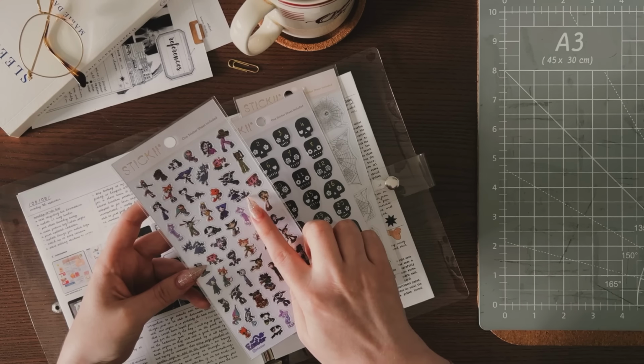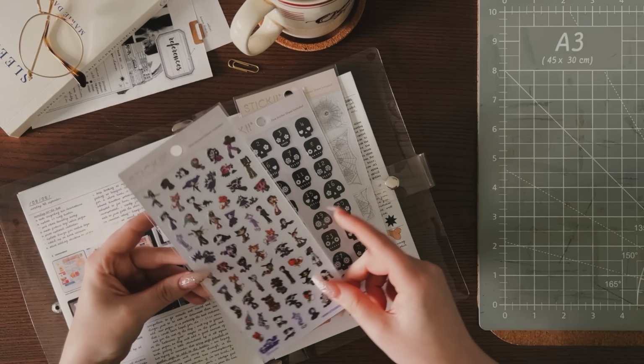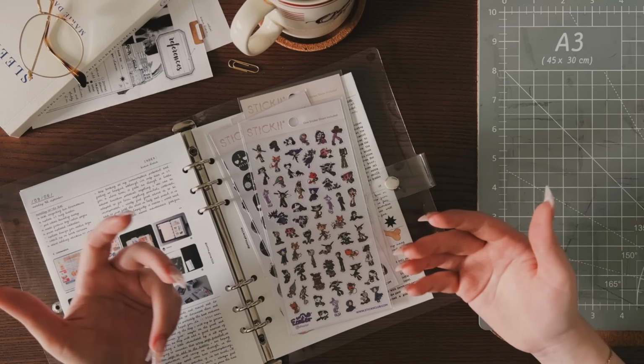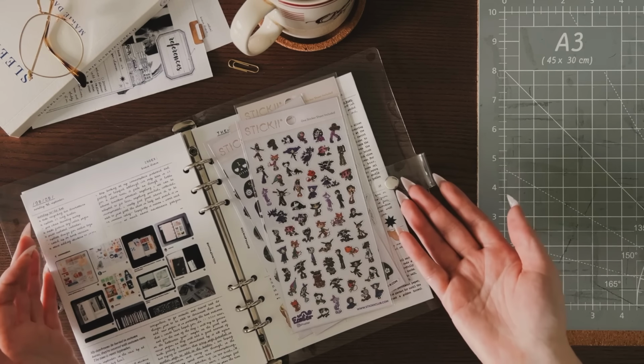Look, that's me and Wednesday. That tiny little creature and the girl. That could be us. I just think they're so cool. And it's kind of nice to get excited about stickers. I find it hard to find stickers that I quite like. I don't tend to go for the stuff that's overly cutesy that a lot of people like. It just doesn't bring me joy in the same way.